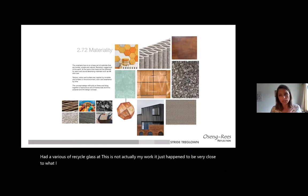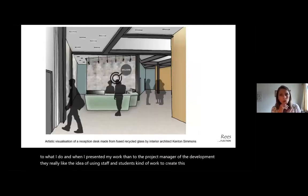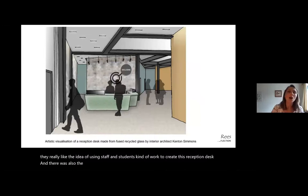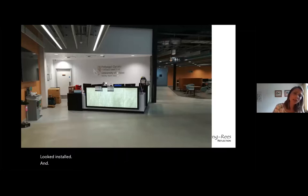And when I presented my work to the project manager of the development, they really liked the idea of using staff and students' work to create this reception desk. And here were also the visuals of the reception desk, how the architect envisioned this. And this is how it looked installed. And I created the opening for the project to get involved in these.